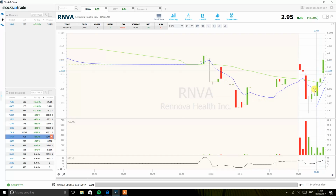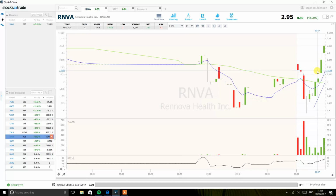And normally I will always wait for a pullback. So if it goes from the 190s to the 210s, I'm thinking I want a 50% retracement. So I want it to come down to the 190s. But it doesn't. It has another green candle, spikes straight back up.